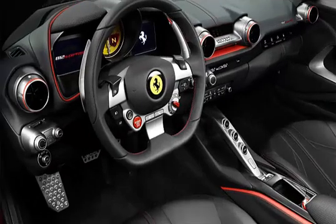The F12 was among the quickest cars we've ever tested at Lightning Lap, and we suspect the 812 is going to take a bite off its predecessor's 2:50.8 time around Virginia International Raceway's Grand Course. And sensible, too.